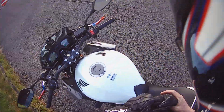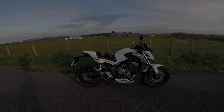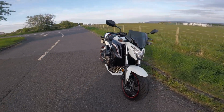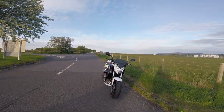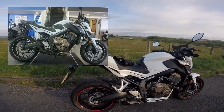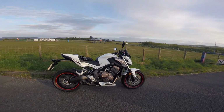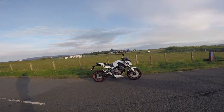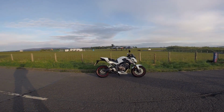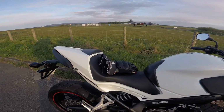So I'll get the GoPro out and we'll have a look about her. So there she is in all her glory. I've made a lot of changes. I'll put a picture up of what it was like when I bought it. There were a lot of differences, but I have tidied it up a bit compared to what it was. She's a pretty nice looking bike. Nice white colour, pearl white, lovely. All that shine on there.